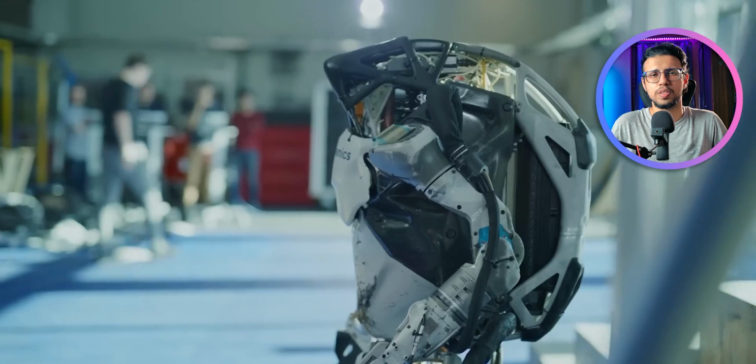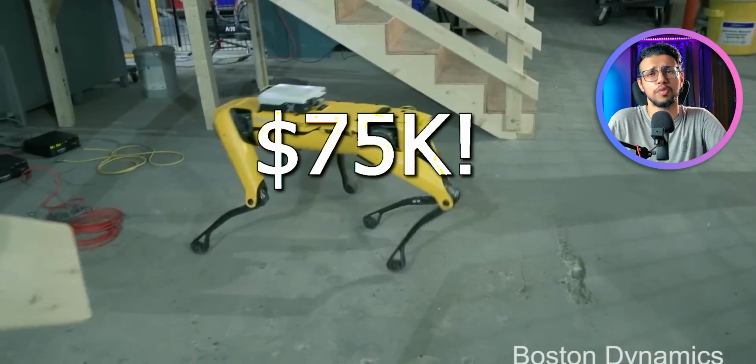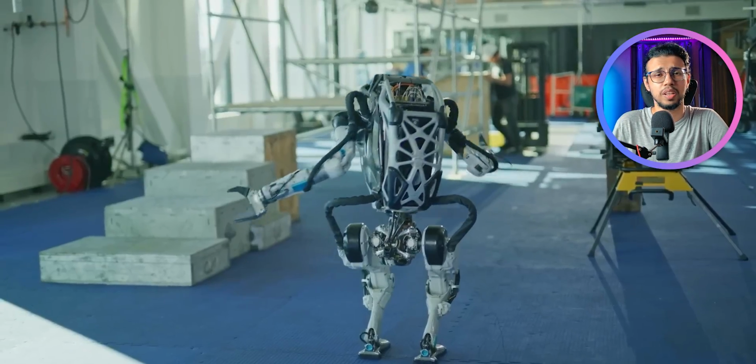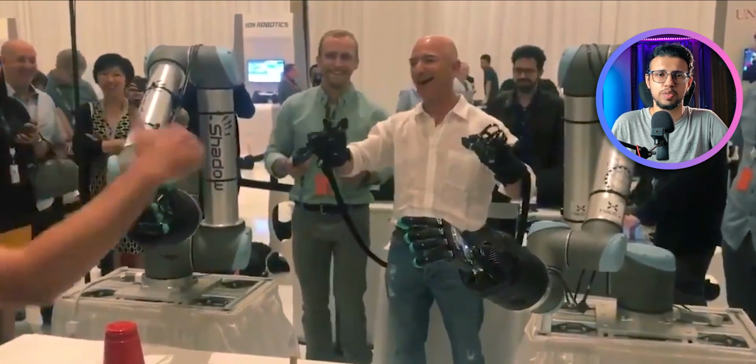Besides, it'll be too expensive for an average consumer. I mean, that Spot robot dog is like $75,000, not something that an average Joe can afford, and I'm willing to bet the Atlas would be somewhere like 150k maybe. So it's only for enterprise applications and for rich billionaires to play around.